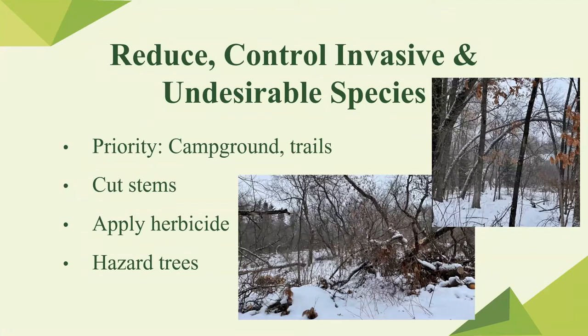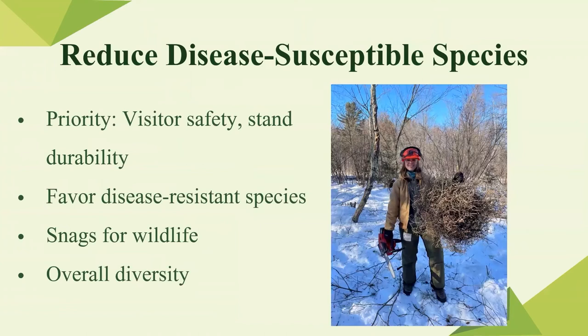In order to achieve these goals, we'll be cutting stems, again, like the box elder, the prickly ash, everything that we mentioned. And we'll be applying herbicide, a mixture of glyphosate, Garlon, Milestone, things like that, depending on where we apply them. And we'll also be removing any hazard trees, like I said.